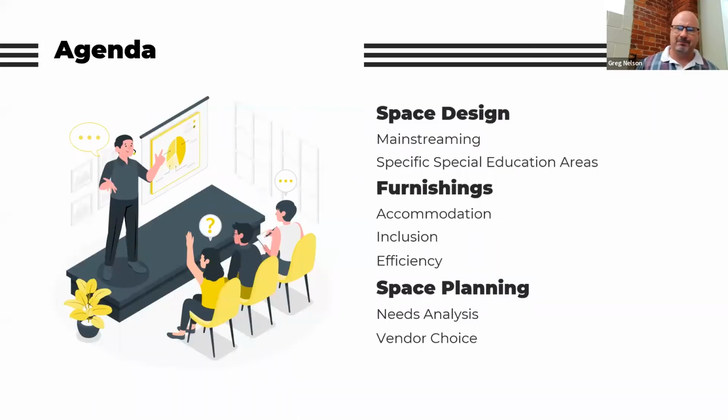With that, I want to talk about the agenda really quickly. First of all, space design. We'll talk about space design in two contexts. We'll talk about it for mainstreaming, which is including students with IEPs in typical learning environments. And then we'll talk about space design for specific special education areas that you might have, whether it's a sensory room or a tranquility room or a resource room or that kind of thing.